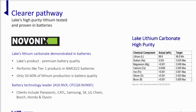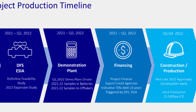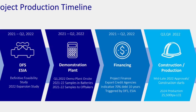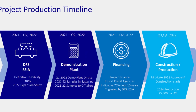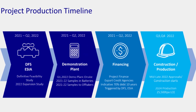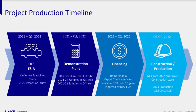This slide covers the current project production timeline. Q2 2022 includes a definitive feasibility and expansion study, including the construction of a demonstration plant. Lake will be offering samples in batteries during latter 2021 and 2022, with samples available to off-takers. In Q3 and Q4 2022, construction is to commence with 2024 production.